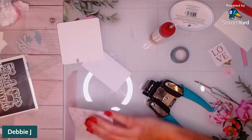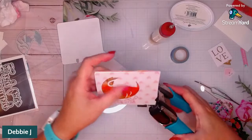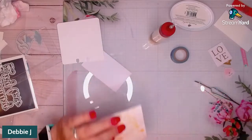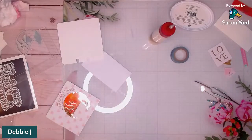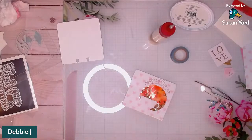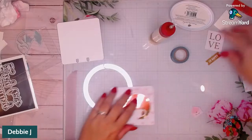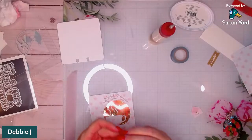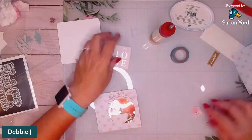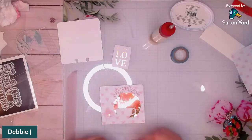Okay, so this I think is going to be super cute. And I'm again doing that corner rounding thing. When was the last time you guys actually saw me use my corner rounder? It's not often. Okay, that is darling though. I'm liking it. So we've got, don't want to cover up the cup. That would be good for you.